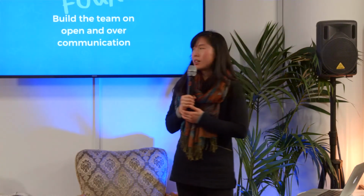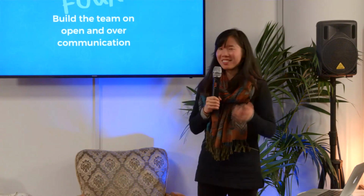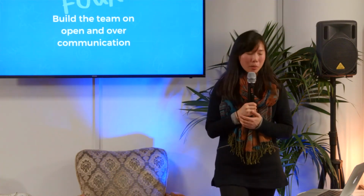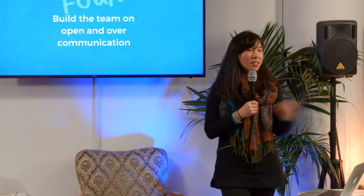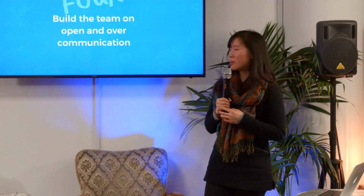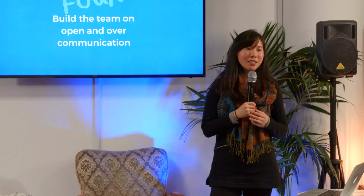So there are two ways of getting at that. The first is to build the team on open and over communication. This sounds really simple, pretty obvious. I'm sure you all do this already, but I just want to stress again how important it is.